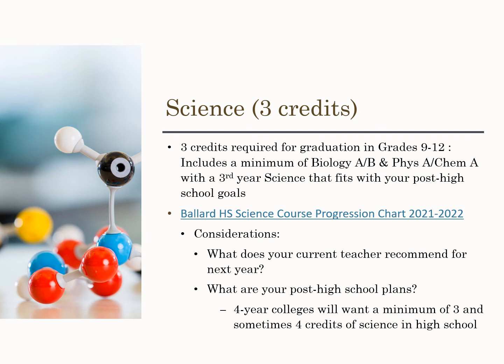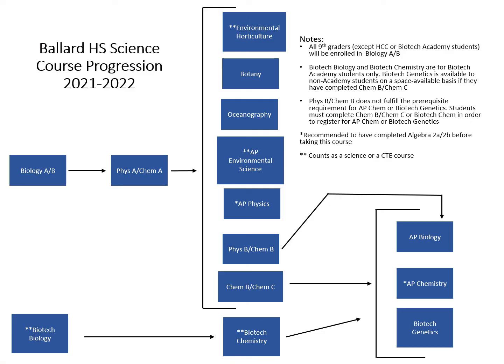Some considerations again are what are your post-high school plans, and in the next slide we will have a science course progression chart so you'll know most of what we offer by looking at that. As I mentioned before, most 9th graders take biology. Then in 10th grade, they will take Phys A, Chem A, and by the 11th grade year, students have a lot more options as far as what science course they can take.